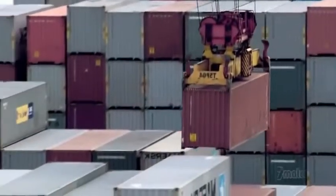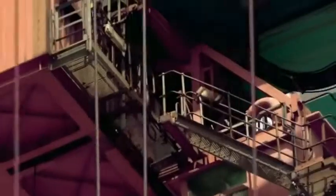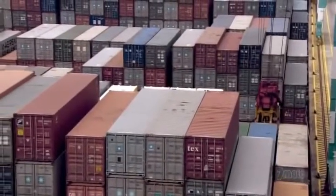In just 3 hours, she has to be loaded and gone. Today we have about 2,000 loading and 450 discharge. And the challenge will be that we need to sail out this vessel as soon as possible.